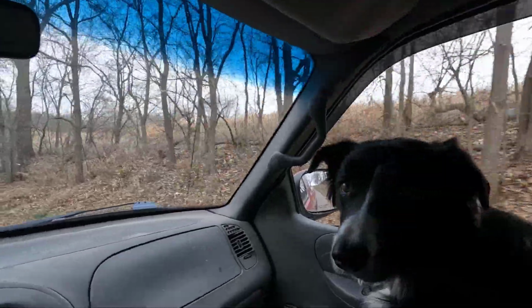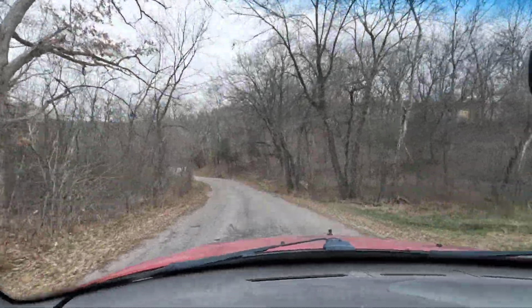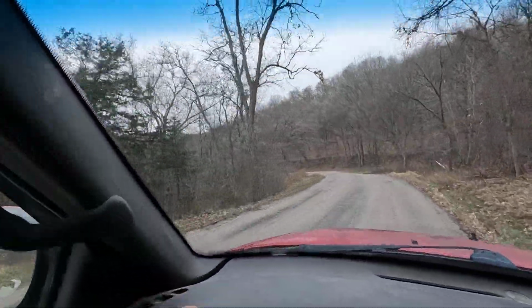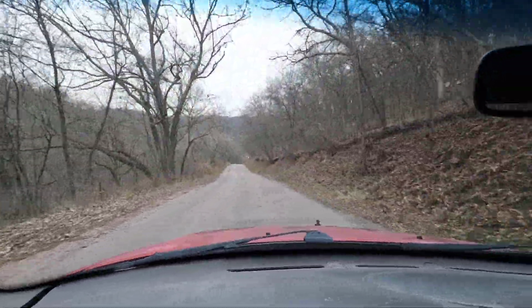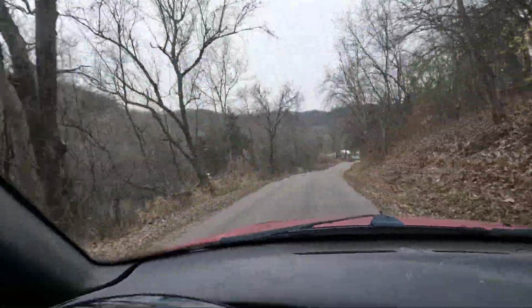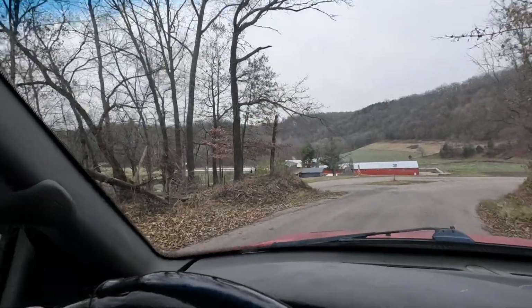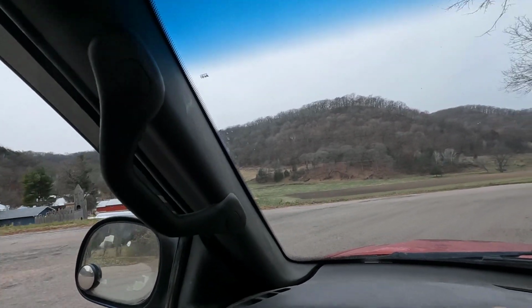What do you think of this hill? My ears just popped. You go down quite a long ways pretty quickly.